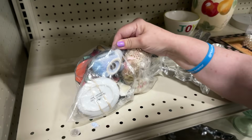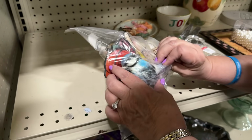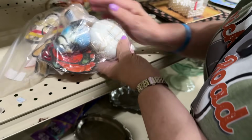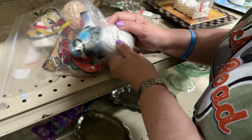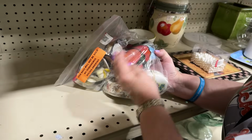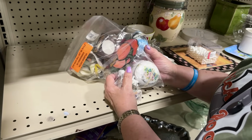Wow, look at that bird in there. Is that a salt? It is a Goebel. It's a Goebel, yes, because we just bought those. And then what's that trinket box under? What does that say on there? That says Avon, I think. Avon, okay. But that's a Goebel bird. How much is that? The entire bag is $10. It's worth it. I want to get him.